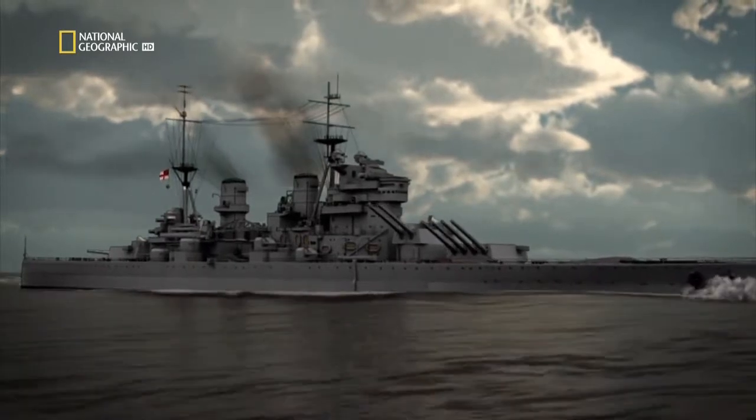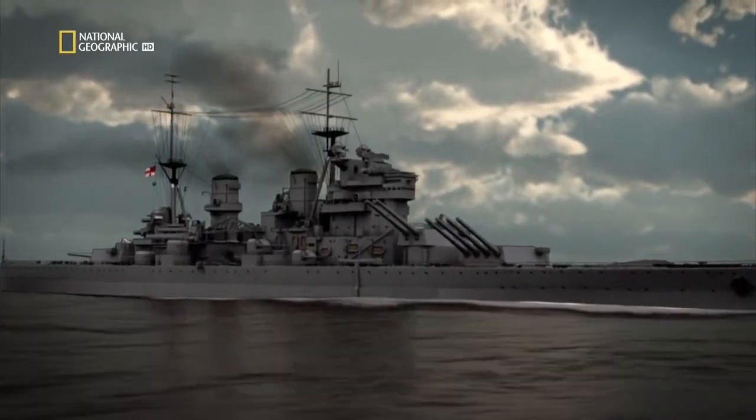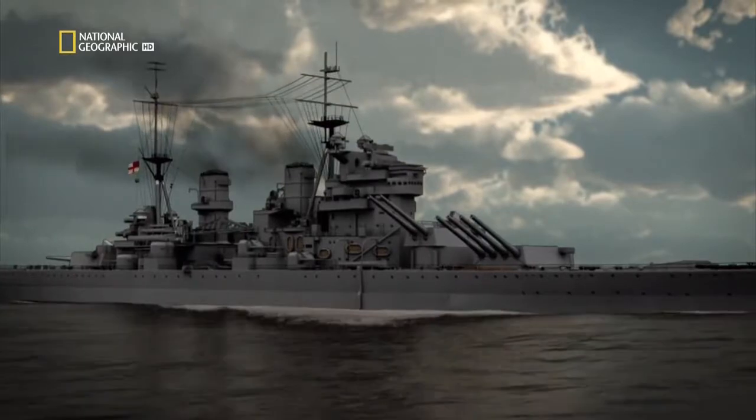And we were able to plot the course and position of the Bismarck and work out exactly what time we should be meeting her in the morning. Well, this, of course, was very exciting to know that you were going to have the hell of a battle at, say, 5:30. Which, if I remember right, was about the time.